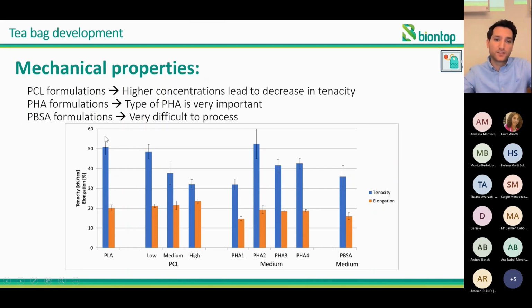Where here on the left, you can see the virgin PLA, which achieves quite good mechanical properties. In blue, you have the strength, and in orange, you have the elongation. And when we add PCL in low, medium, or high concentrations, you can see that the strength of the filament is dropping when adding a larger amount of PCL, of course. PCL is a low melting polymer. It's, I think, 60 degrees. So therefore, you also see the elongation going up a little bit, and processing becomes more difficult with the higher concentrations of PCL in there.